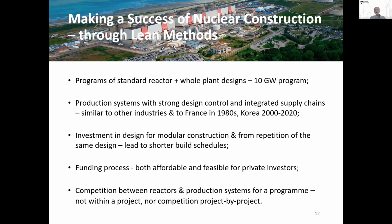And when people talk about competition, it should be competition between reactor vendors and their supply chains, rather than competition within projects and within programs. This competition can get a benchmark price, but it's very disruptive of the cooperation which is required to get an efficient enterprise. Standard repeatable designs are pretty tough with that negative kind of competition.